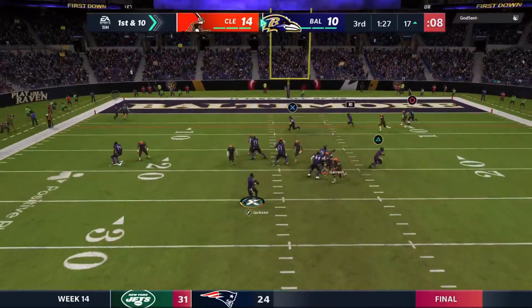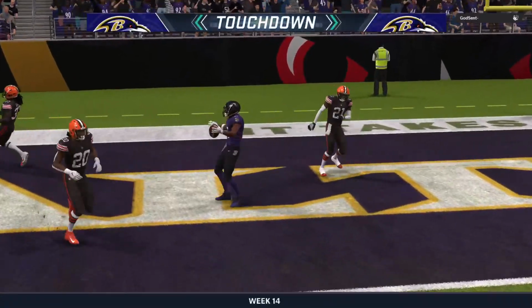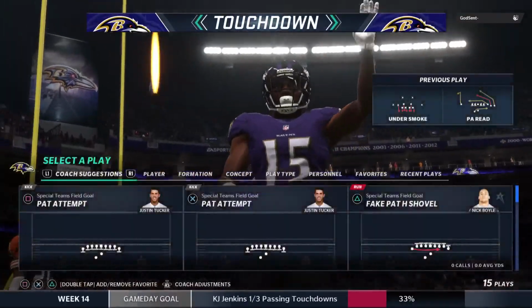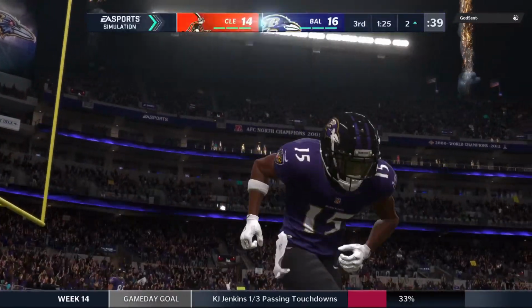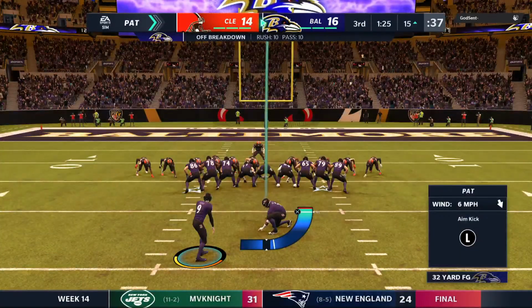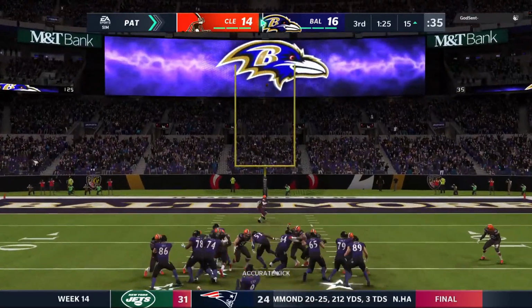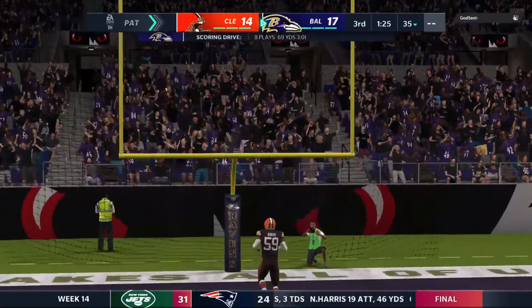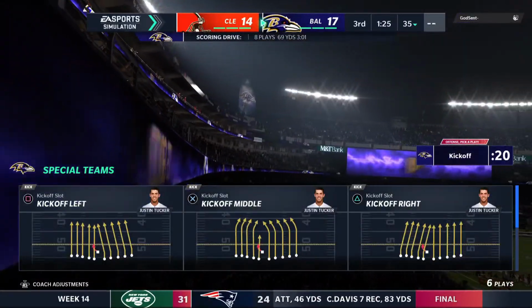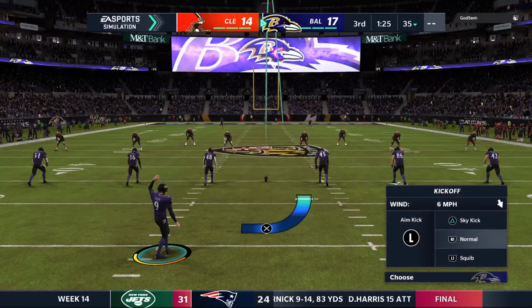From the red zone now, here's Jackson on first down. And he'll take it into the end zone for a Ravens touchdown. Let's go. His 5th touchdown now on the year. And the Ravens have once again taken the lead. The catch and the touchdown, they were the end result of a terrific route run by the receiver. Tucker with the extra point, and it's now 17-14.